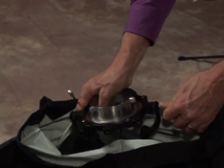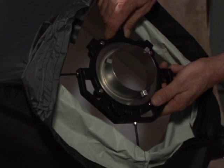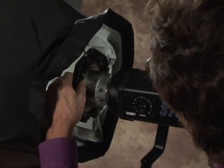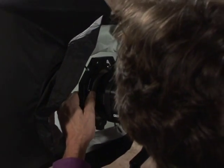Today we work with strobe lights instead of hot lights. The hot lights are continuous tungsten light sources. They can be floods or they can be spots, but strobes are much more convenient for that. Number one, they're not hot. Secondly, they're an instantaneous burst of light instead of a continuous light source. That makes it very convenient so that people can move, the models can move, the camera doesn't have to be on the tripod, you don't have to worry about camera shake.